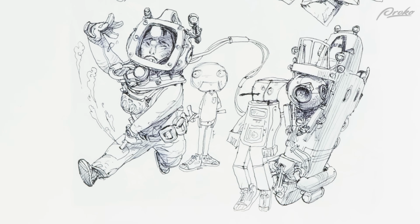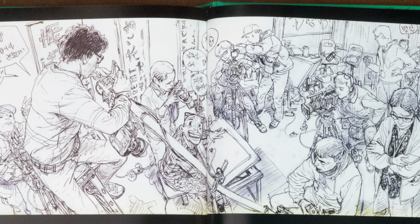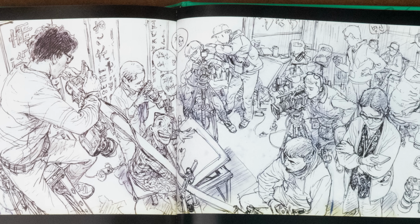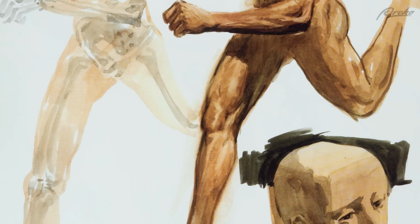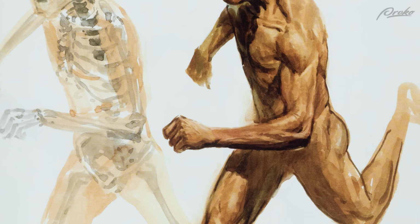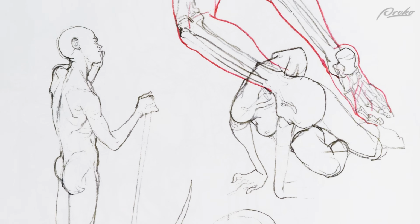Of course, all this takes practice and a large visual library. He would go to the library and observe people looking down at them from the second floor. He observed his brother as he's lying down. He compared the way body parts look from different angles. Of course, he also has a really good understanding of human anatomy.